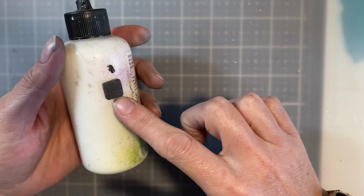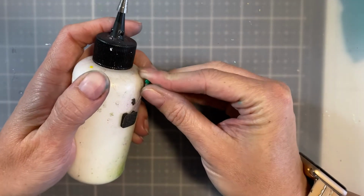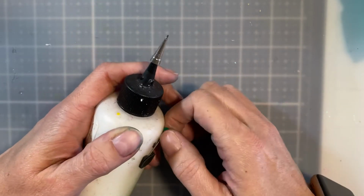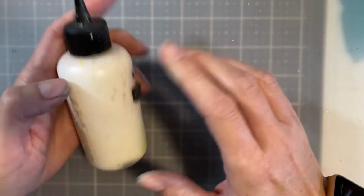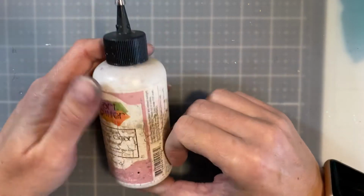So I'm in here all the time using glue. I have a little pop dot on the side to pop this in so I don't lose my needle. And you do want the steel tip needle with this or else you'll get mildew and it's gross. So anyway, that's what I do with this. And this bottle, I only have to fill it up like every 4 or 5 months and I use a lot of glue. So it's pretty impressive.